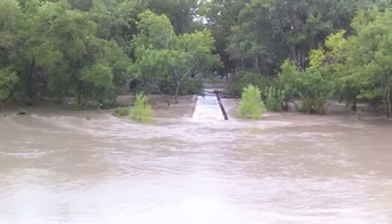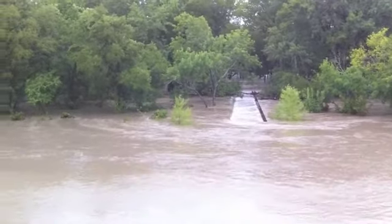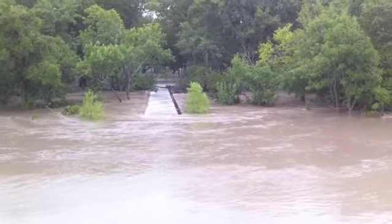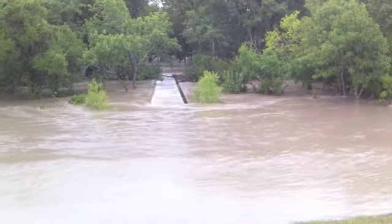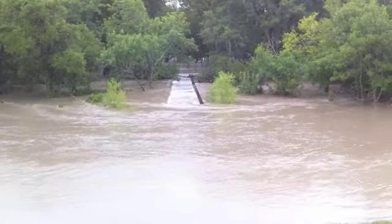This is the Riverwalk footbridge across Brushy Creek. What you see there are the tops of the side rails. The actual bridge level is much lower than that.